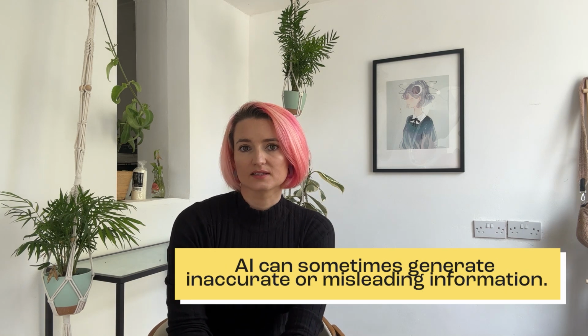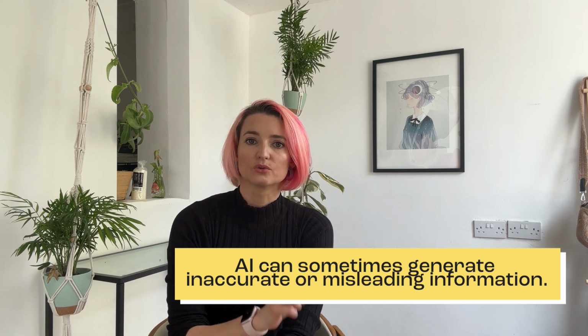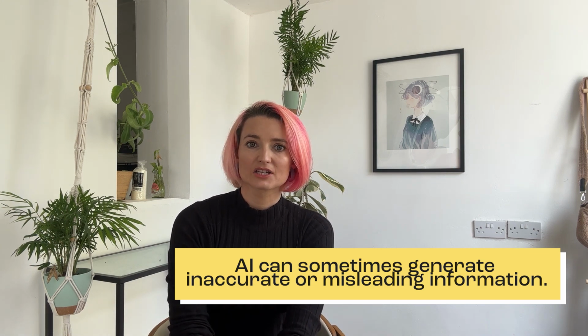But here's a pro tip. Always double check the facts and details that your AI gives you. It's great at generating information, but it's not always perfect. Your credibility is key, especially when building your brand. Editing is where you'll shine. Polish the AI's work, check for grammar, tweak the style, and make sure it sounds like you. Remember, the goal is to keep your content authentic and engaging.